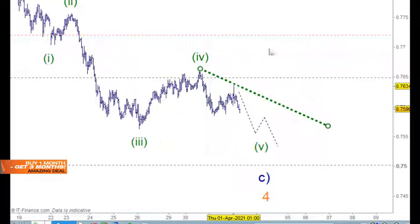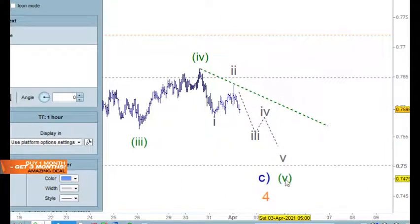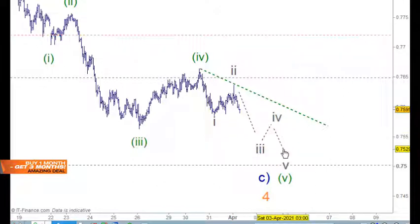So down for 1 and back for 2, so we could just start labeling this here, and maybe we'll need to go to the tick chart to have a look at that as well. That wave 3 should be... so we could come down to the 75 really for this. I'll have to double check all of that. That wave 3 should be a little bit longer, and I think we could just bring that down somewhere like that.